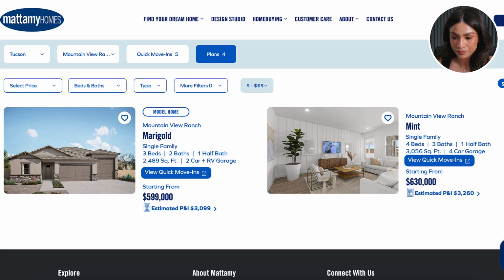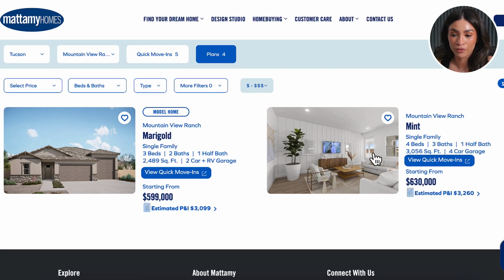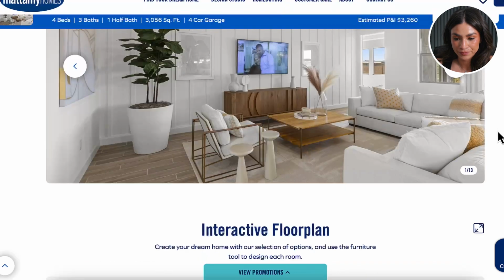Now this one, this is the fourth of the 4 floor plans. This is the Mint. This is a very popular floor plan. I did tour this one at their last community, also in Vail. So if you want to see it in person or in video, click right here and you can watch this floor plan at one of their other communities in Vail to get a better idea. But this is a really beautiful floor plan. It's a 4-bed, 3-bath with a half bath, and it's just over 3,000 square feet with a 4-car garage, and it's starting at $630,000. So let's take a look at this one.